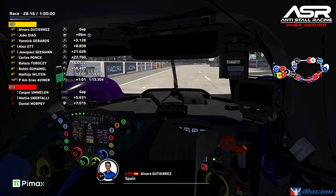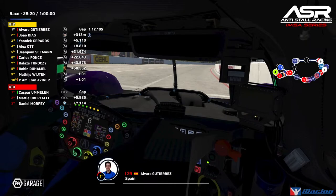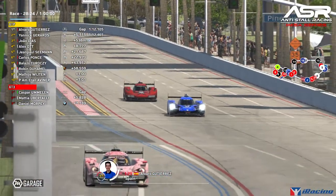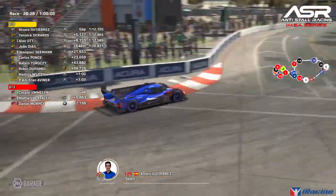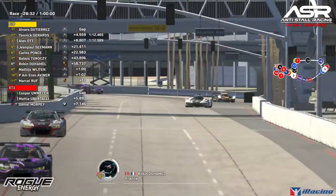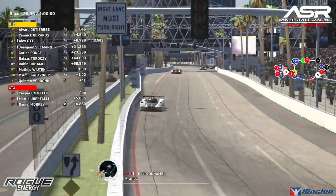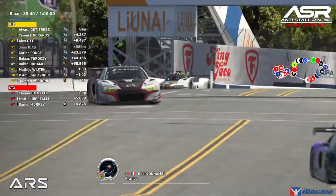Right, Howell's just come in. Howell's just gone into the pits now. I thought something had happened at first there to him, but he dived in the pits as Alvaro exited turn 11 there. So the curse of P1 hadn't happened again, thankfully for the Am drivers there. So it'd be interesting, definitely, to see whether that gave Robin an edge or not. But I can't see Robin dragging that out now to the end of the race.